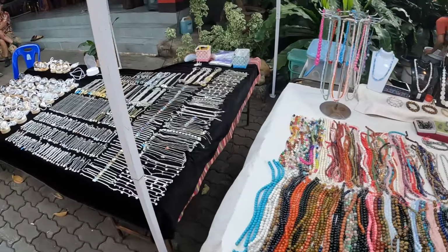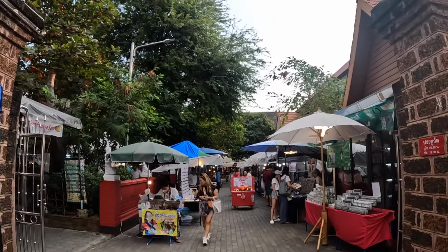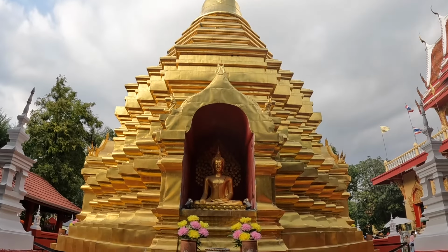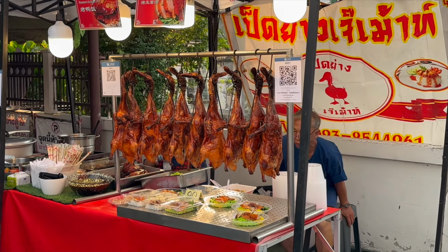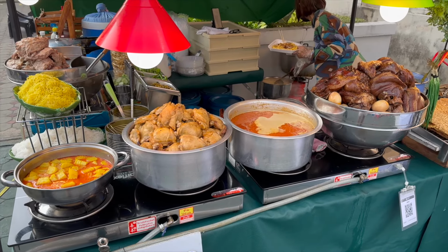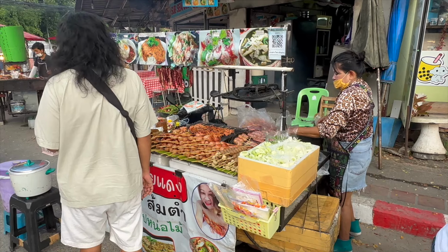As soon as you walk into the night market, the main street is just littered with clothing, souvenirs, and then there's a bunch of little alleyways. There's like six or seven alleyways that lead into temples, stupas. That's where you'll find the majority of the foods. There's so much food. Chinese influence, goose, Japanese-inspired takoyakis, just a whole wide variety of Thai food as well. Everything looks delicious, but I'm looking for some specific northern Thai foods.